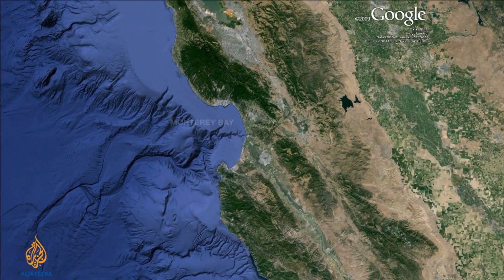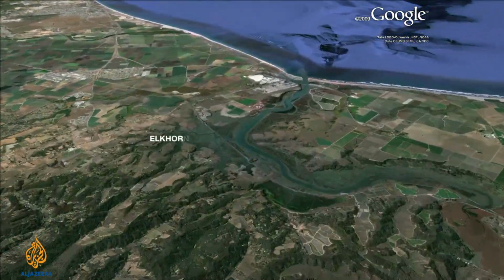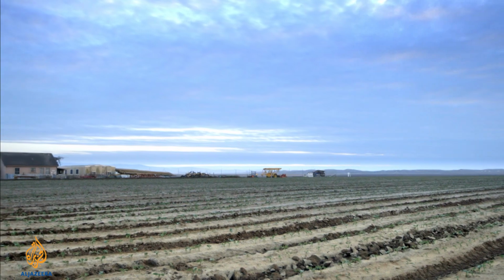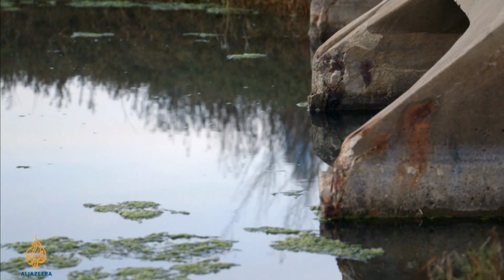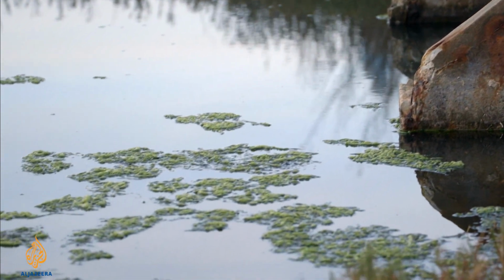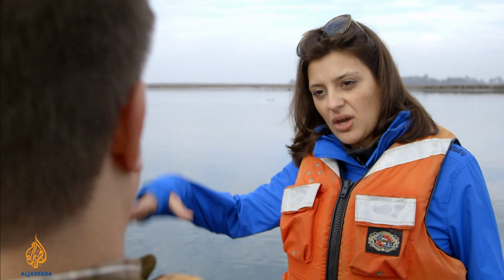This 900-hectare estuary is where rivers throughout this region meet the Pacific Ocean. This is the agricultural powerhouse of the United States, and fertilizer and pesticide runoff threaten the balance of this delicate ecosystem. So having farms so close to the ocean line, what impact does that have on the water quality? Well, anywhere where you get coastal environments close to urban centers, coastal environments close to agricultural centers, you get problems like this.